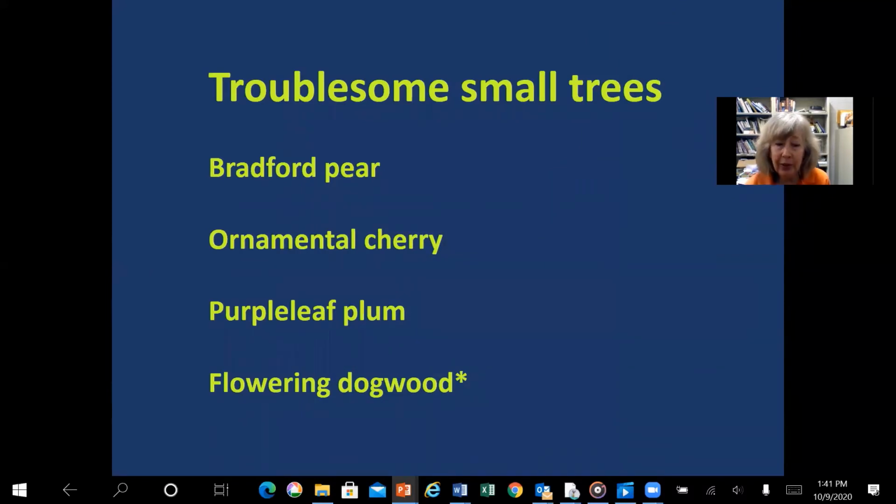Troublesome small trees. Bradford pear, we know, they split when a butterfly sneezes, somebody said, but we know when windstorms are going to go down, so we have moved away, not to mention the fact that they have reseeded all up and down the highways and become a terrible, invasive, destructive plant. So hopefully we're done with those. Let's say we are, please.